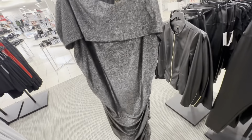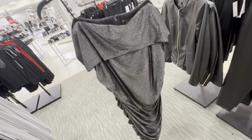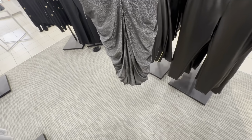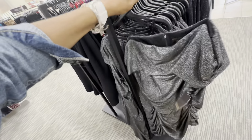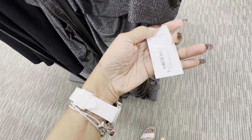So this dress is an off-the-shoulder dress. Ruching in the sides. Black, and silver shimmer, zip in the back. And this baby is, let's check the price right here. Oops, let's slide it in right here. Okay, don't fall. Okay, $79.